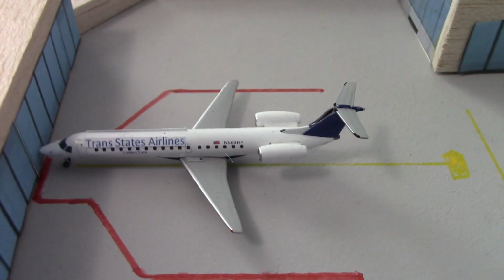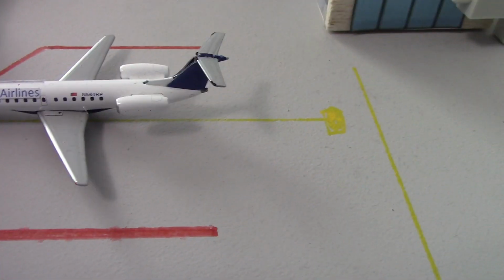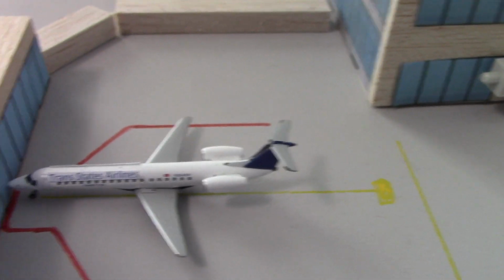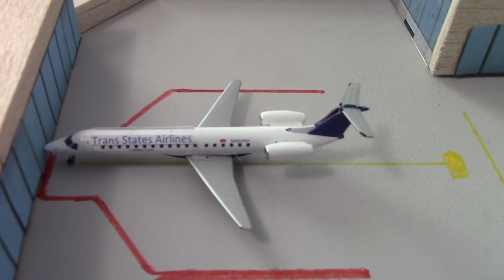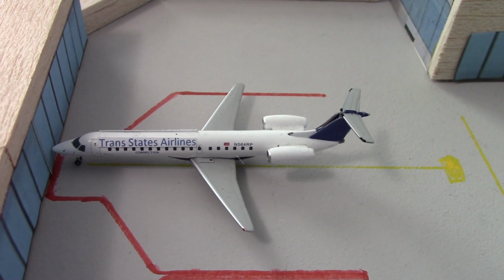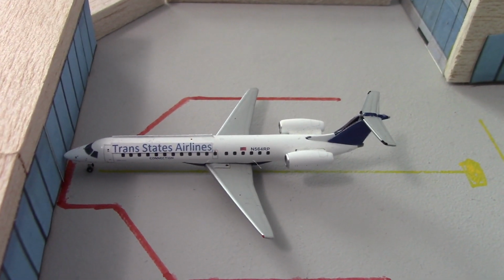And a rest in peace for TransStates Airlines ERJ-145. This will be heading out to Roswell as TransStates just canceled all operations due to this stupid thing going around. I did get a request to maybe turn this into a Denver Air Connection, and I did like that idea. But I haven't looked at the plane yet, but I'm pretty sure it's a really complex livery. So I guess we'll just see about that. And, yeah.